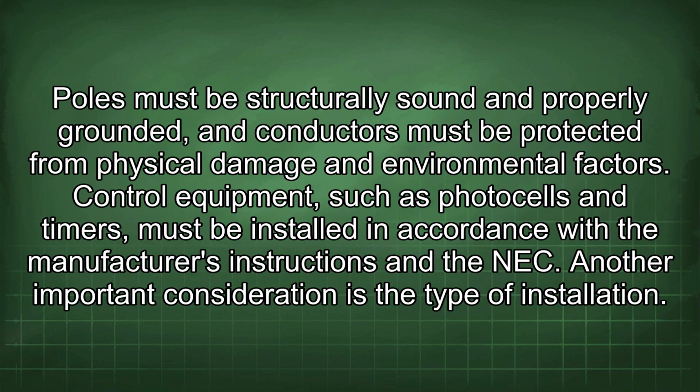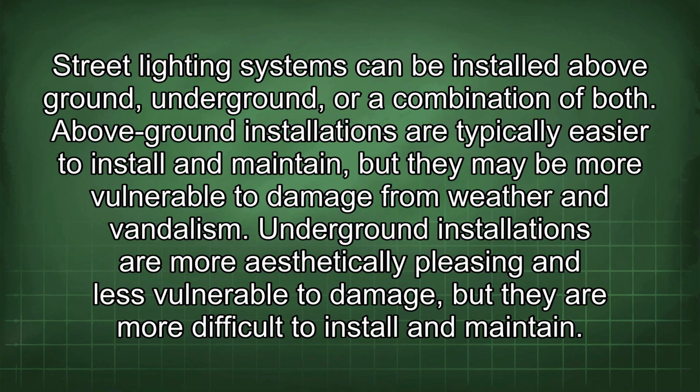Poles must be structurally sound and properly grounded, and conductors must be protected from physical damage and environmental factors. Control equipment, such as photocells and timers, must be installed in accordance with the manufacturer's instructions and the NEC. Another important consideration is the type of installation. Street lighting systems can be installed above ground, underground, or a combination of both.